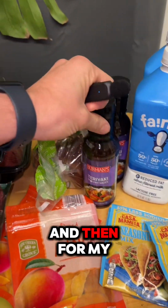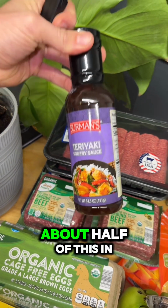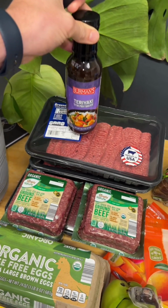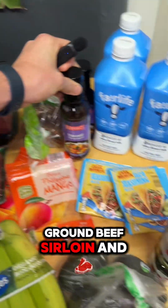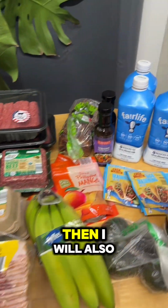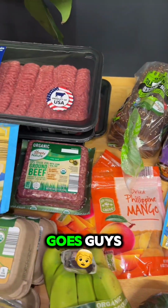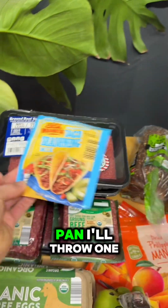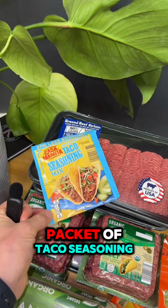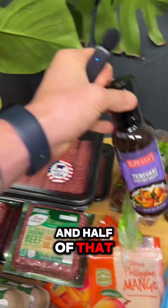And then for my ground beef, I will put this teriyaki, about half of this in, half per 2 pounds of ground beef sirloin. This is basically how it goes, guys. I'll take one of these whole ground beefs, throw them in the pan. I'll throw 1 packet of taco seasoning, the less sodium one, and half of that in there.